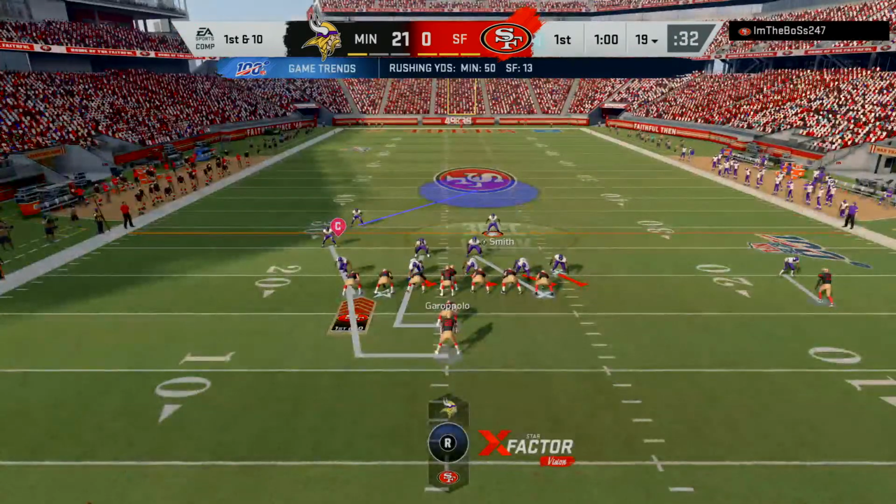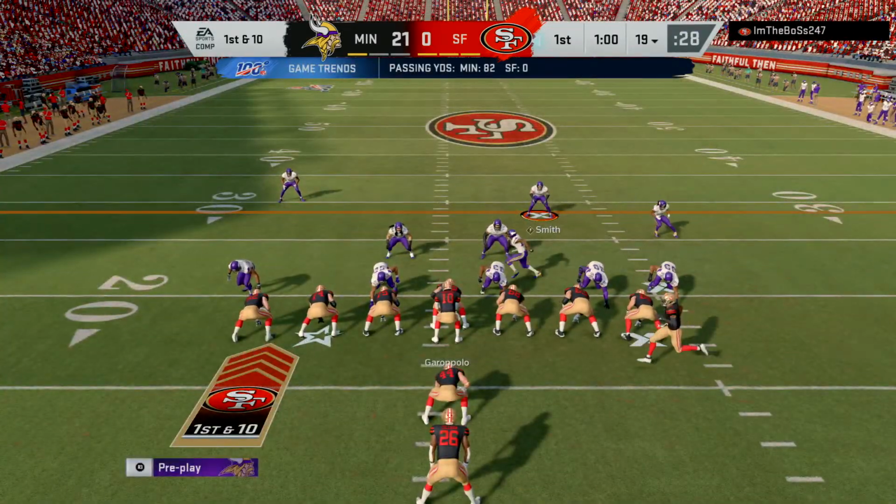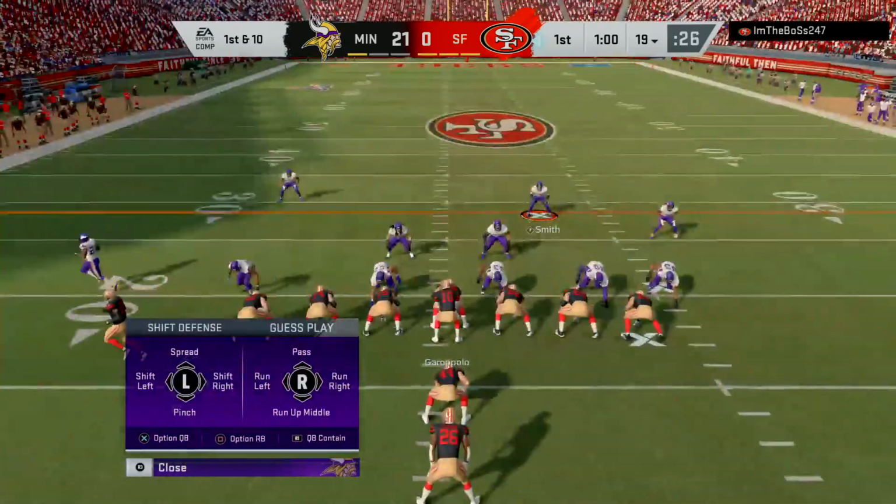And some dangerous territory. You're already down 3 scores. A 3 and out here, or an inability to put any points up. This one might be over by half.